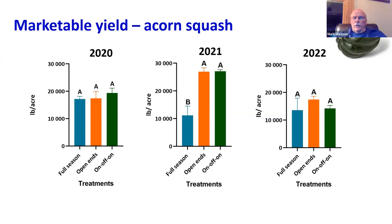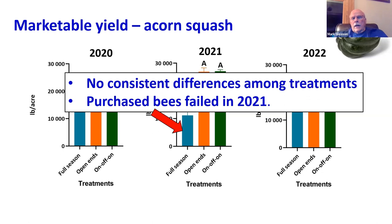And what you'll notice is that the full season doesn't do nearly as well. In fact, the full season underperforms the other treatments in these trials with acorn squash. That's quite different than muskmelon, where that was kind of the winner in terms of yield. But here we actually have no consistent differences among the treatments in acorn squash.